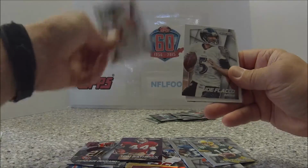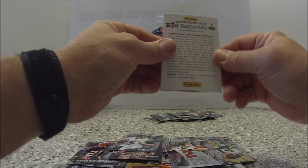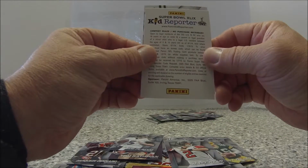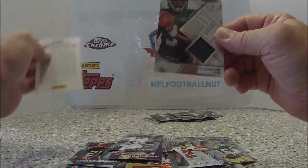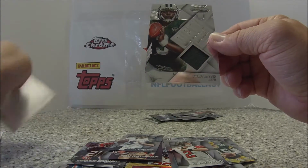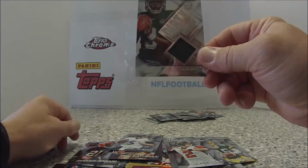Matt Ryan. Joe Flacco. And our patch card. I don't know. Let's see. Oh, it's a Jet. Oh, great. What a... Tajh Boyd from the Jets. Yeah, there you go, boys. There's a hit.